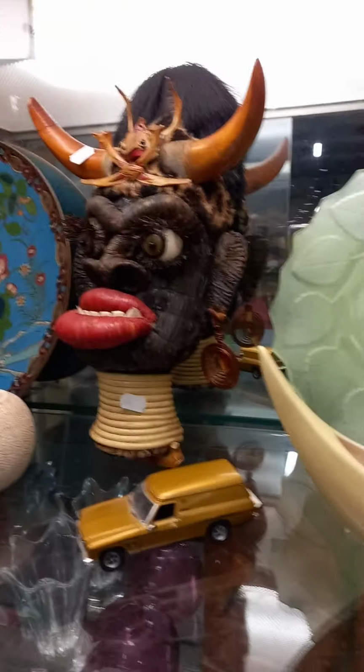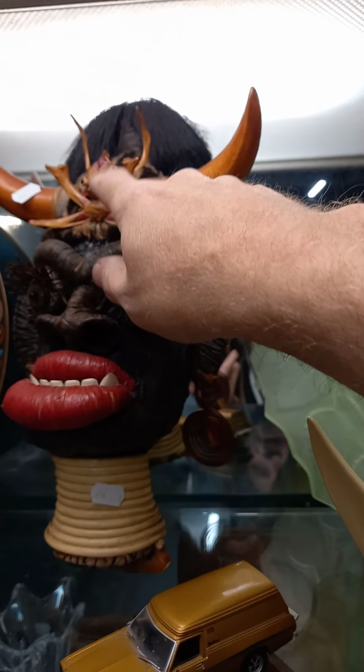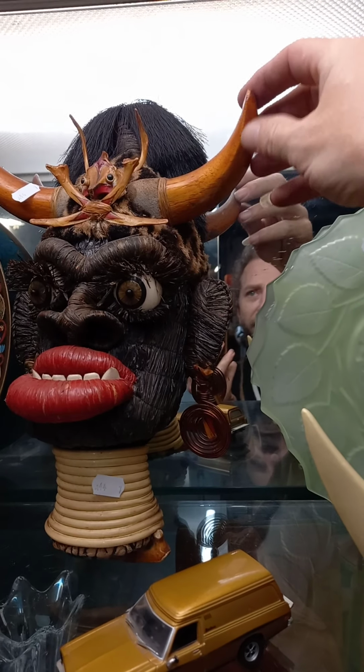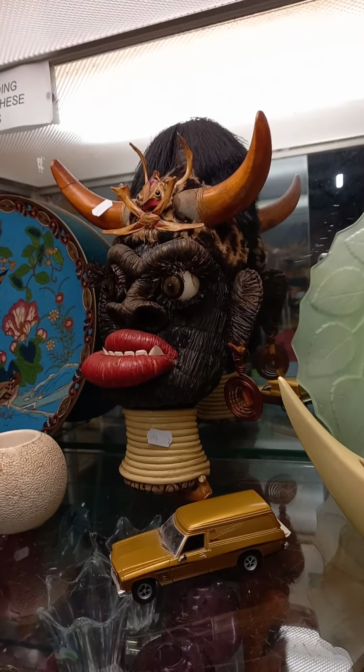How cool is that? She is amazing. She's made out of all sort of natural fibres. There's bones stuck here and there and bits have been coloured. Horns that look to be carved out of wood. Really cool. Like, she's so bad, she's amazingly cool.